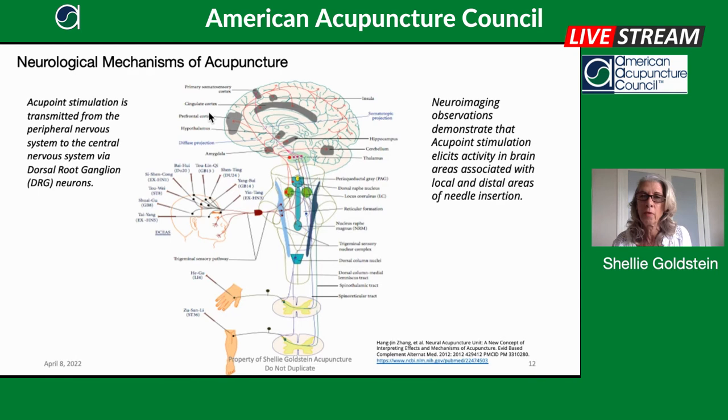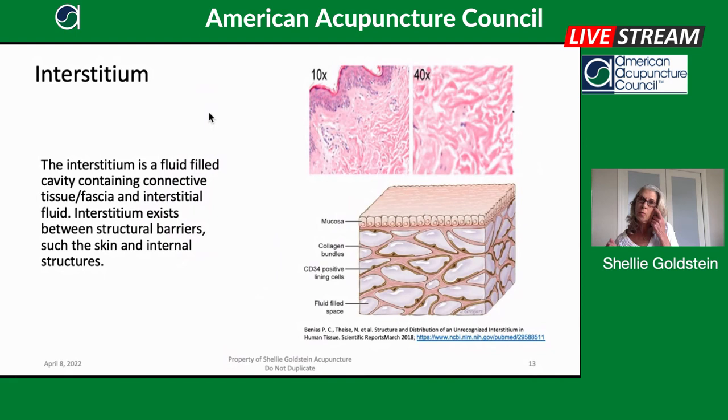This is important because recently we've discovered that we have interstitium. When we first were looking at bodies and we would dissect cadavers and we would open them up, we would pull out this sheet of kind of sticky, filmy substance and we would throw it away.